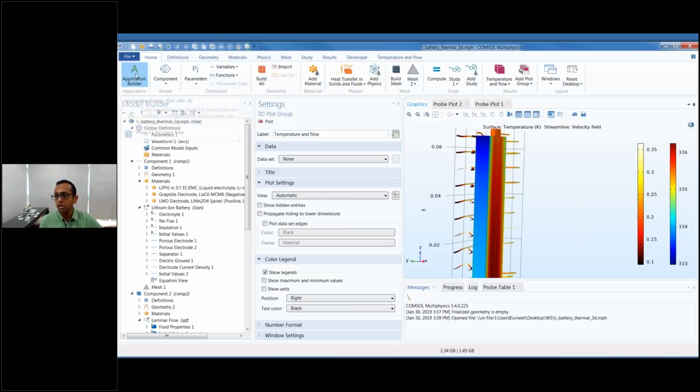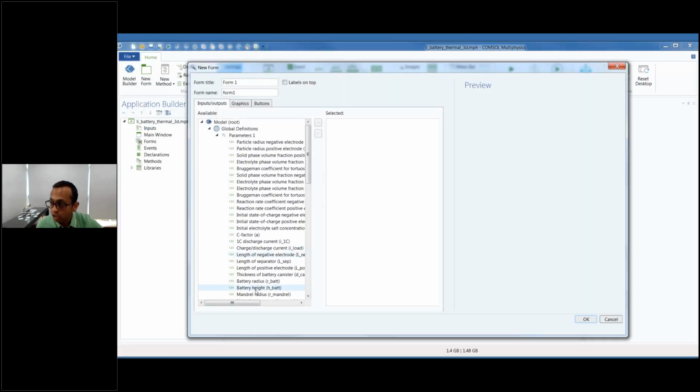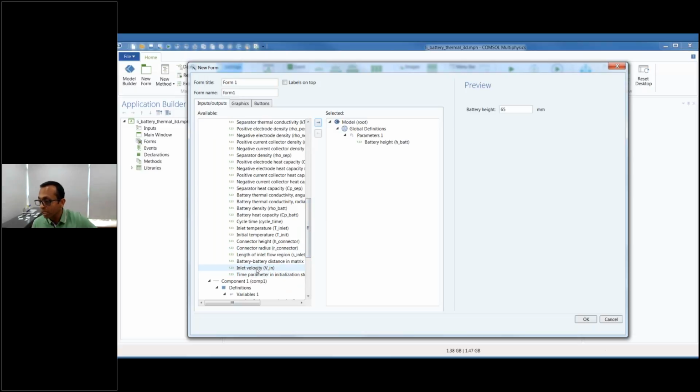Right here, you have an application builder. And if you click on it, you come to a new interface here where you can now start creating your own custom user interfaces. So you can see the different parameters that I had specified are all available here. So I can start choosing which parameters I would like my user to have access to.